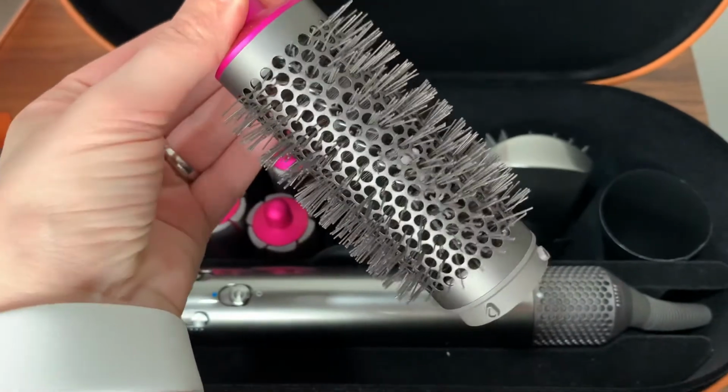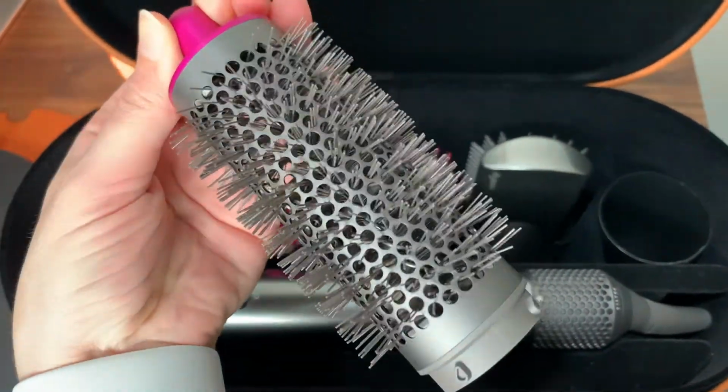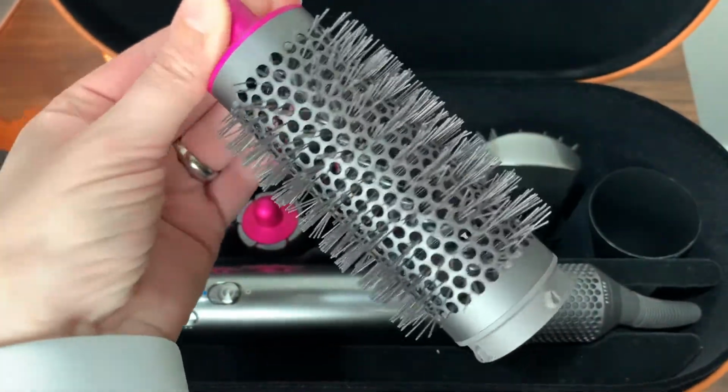And if your hair is more prone to frizz, then you would want to use the firm smoothing brush on your hair. And then one of the heads that I never use is the round volumizing brush. That is something that unfortunately I really don't know how to use, and I don't think it works for my hair. I tried it once, to be honest, and my hair just looked like a hot mess.